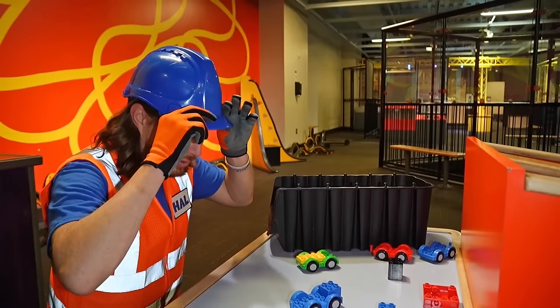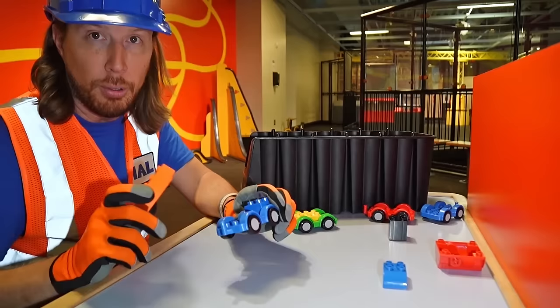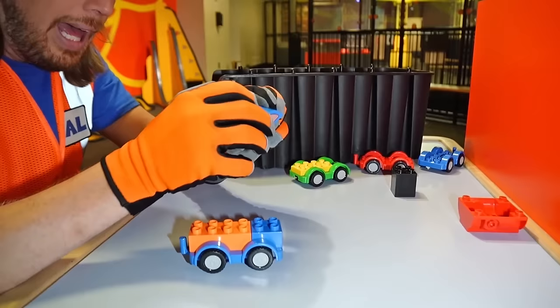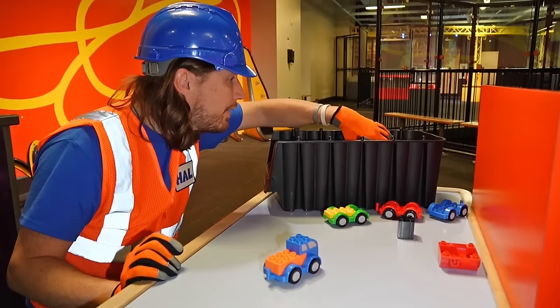It's got a little hitch on the back. Oh, can use orange and blue, two of my favorite colors. Oh, put that on there. Let's see here. Oh, this is neat. It's almost kind of like the cab of a truck. Well, let's use that. That looks good.